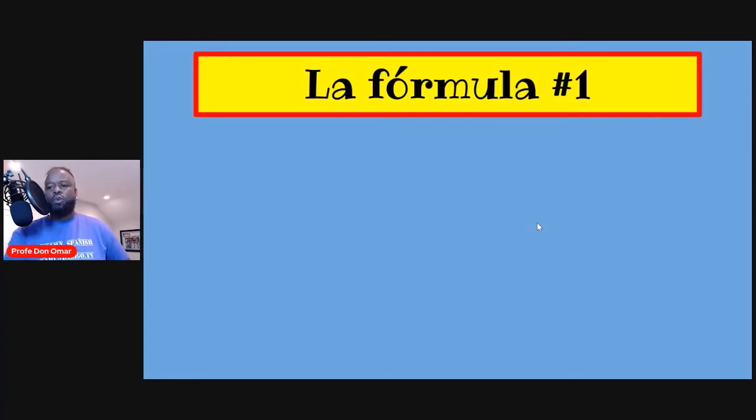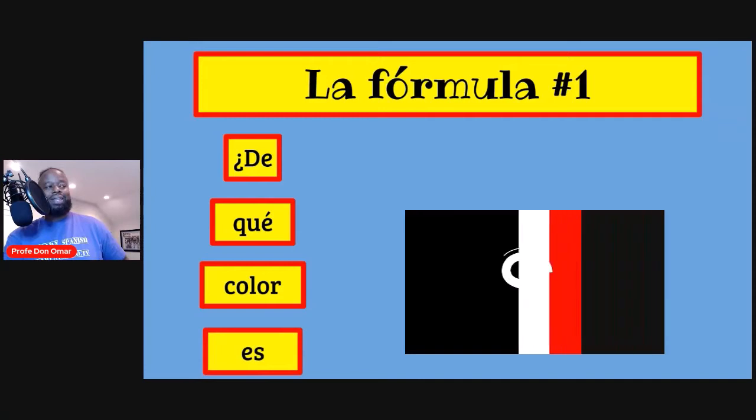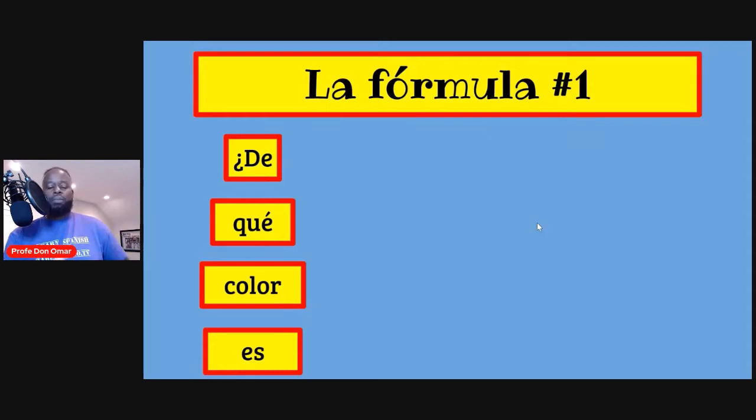We have another formula that we need here. Check it out. And it's the formula you already know for the pregunta, for the question. ¿De qué color es? That's the formula. Of course, I need a question mark on that es. ¿De qué color es? ¿De qué color es blank? Actually, we'll put an item and then the question mark after the word es.